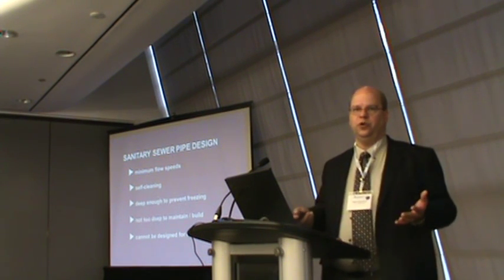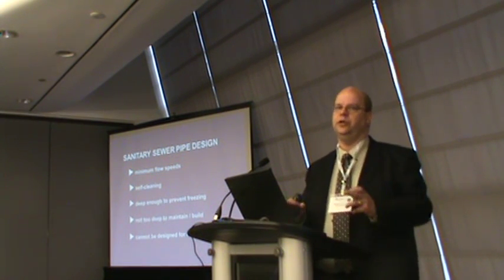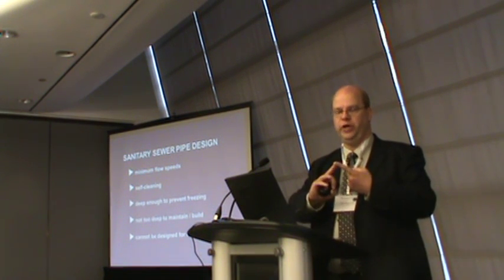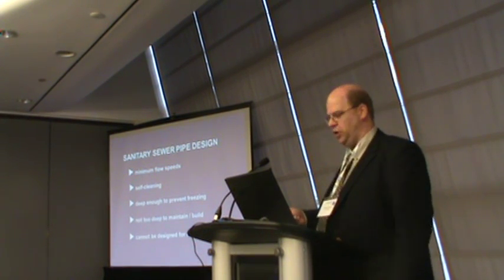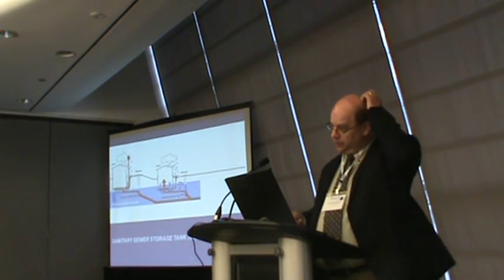And you can't design them for extreme events because of many of those situations. There's an actual physical limitation to what you can do with a sanitary sewer to have it do both jobs: convey this rainwater from weeping tile and try to convey sewage from your home, which is its primary purpose, of course. So this is the Saskatoon Superpipe concept.